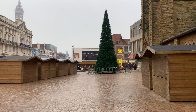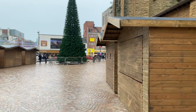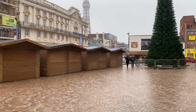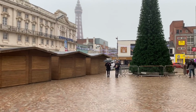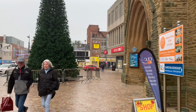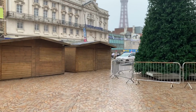So you've got no excuse not to come. There's plenty of parking for everybody, and you can see that the chalets are starting to be delivered. So these are part of the Winter Gardens Wonderland, and Blackpool Christmas all kicks off this Friday. So Friday the 19th of November is the date that you need to remember. So here we've got the Christmas tree in position all ready to welcome you. The outdoor stalls run from 19th of November to the 3rd of January.